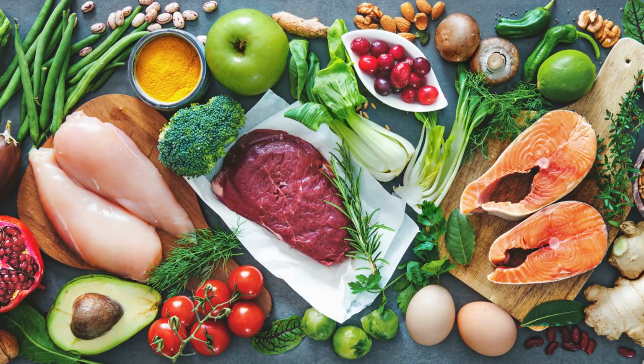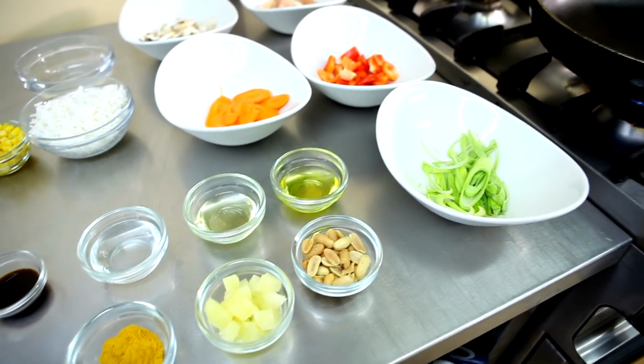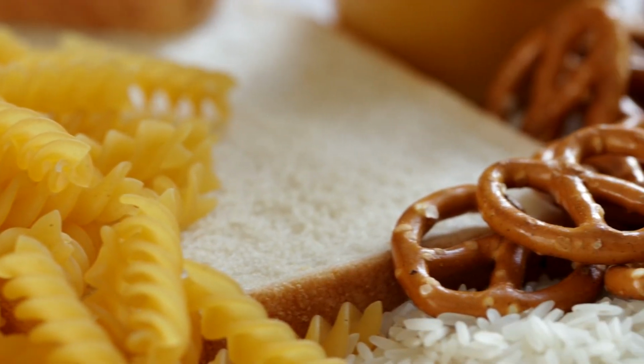Incorporate a variety of nutritious foods. When making choices for meals and snacks, emphasize fresh fruits, vegetables, legumes, and whole grains. Limit overly sugary, salty, and processed foods that can raise blood pressure and cholesterol.